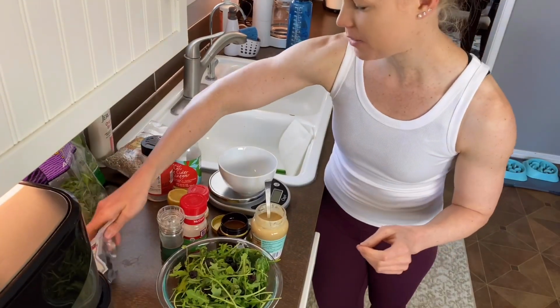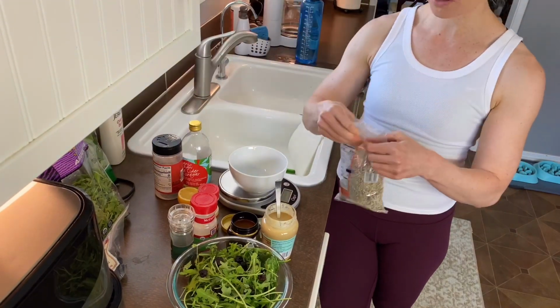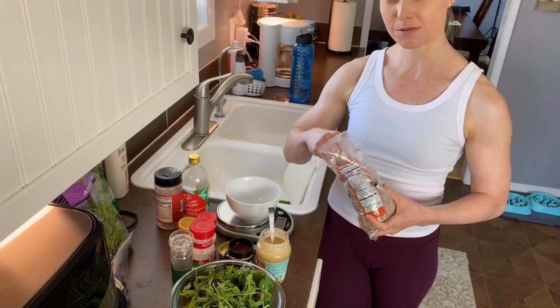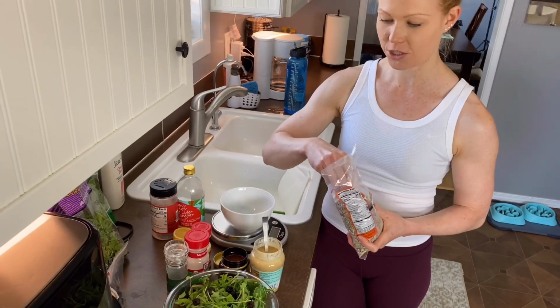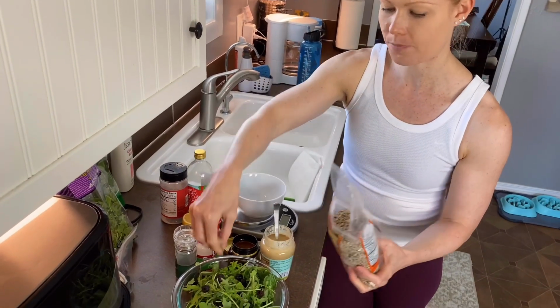So after I put some cherries on there, I'm gonna put a little bit of sunflower seeds. Also, I do like a little bit of crunch in my salad. I'm kind of like a texture person when it comes to food, so I love crunchy. These are sunflower seeds. I'm just gonna sprinkle a few on top.